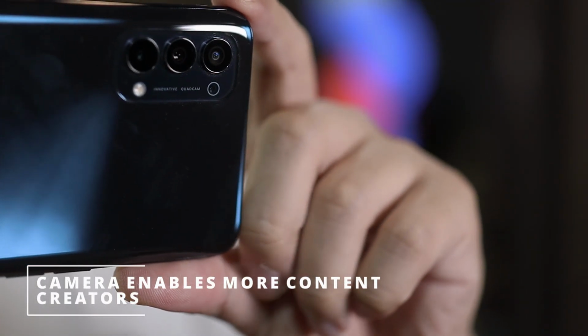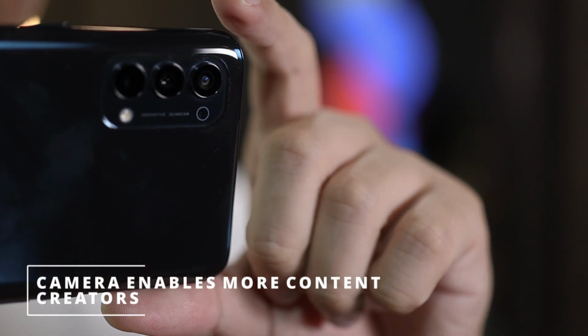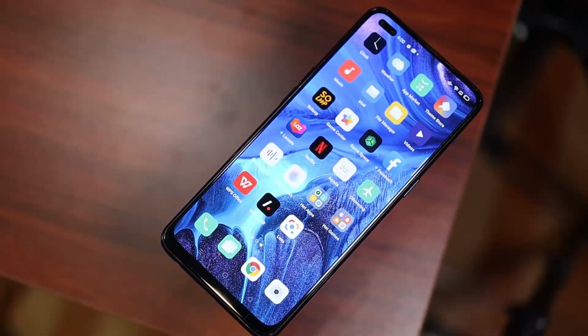Now, over time, camera performance has evolved to an essential part of a smartphone because it's the most accessible feature that enables consumers to create content. Marami sa atin ngayon na mahilig mag-TikTok, mag-YouTube, at marami pang iba. Reno4 is something that content creators would also want to have because of its really good camera performance for its price.